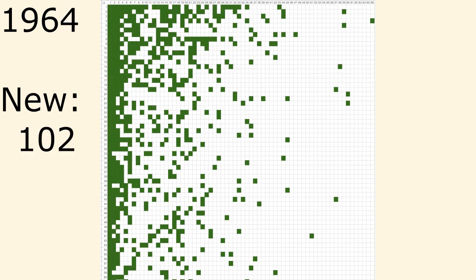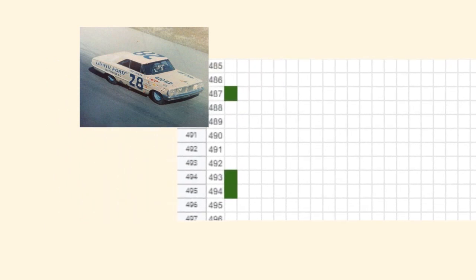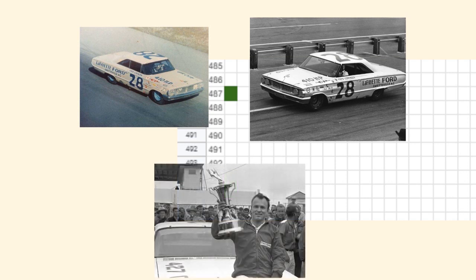In 1964, the 452 mark was exceeded 3 times, and all 3 times by Lorenzen himself. At Bristol in 1964, he led a record-setting, for the time, 494 of 500 laps. About a month later, he went to Martinsville and led 487 of 500. And when the series came back in the fall to the paperclip, Lorenzen again led 493 of 500 laps en route to another victory. 1964 was a good year for Lapagami.